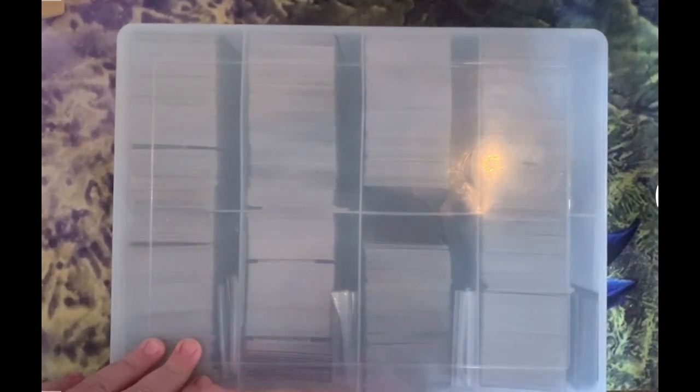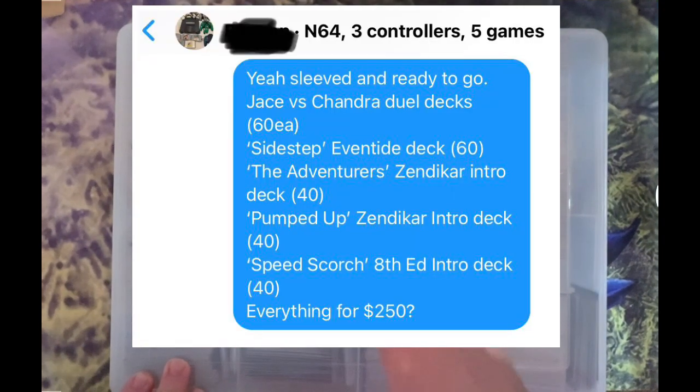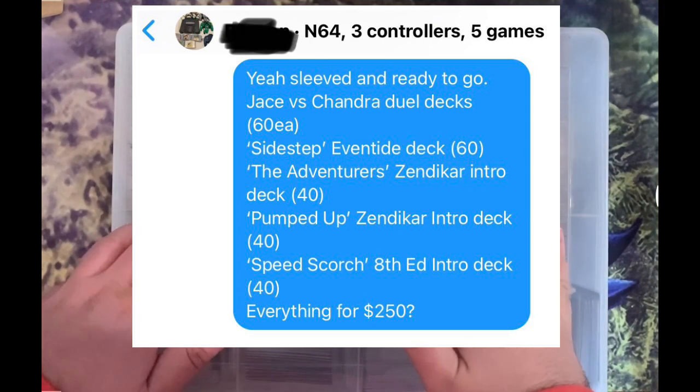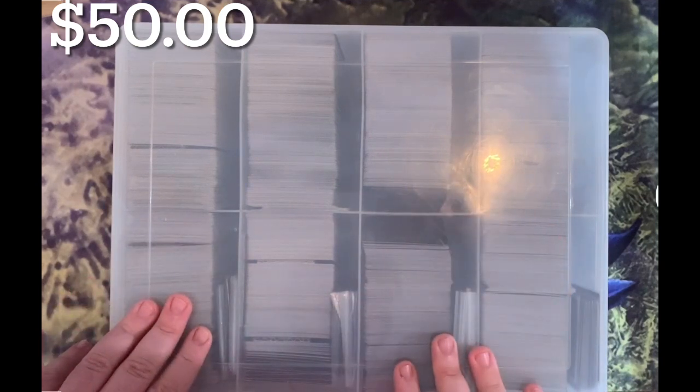So I'll put up a photo of the lists of the pre-cons, because I did jot them down. But I sold him like 5 pre-con packs for another $50 just to get me back to $250 for the deal with him. So I can kind of say that $50 has already been achieved through selling some of the pre-con decks for this, so I'm pretty happy with that.